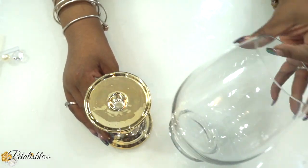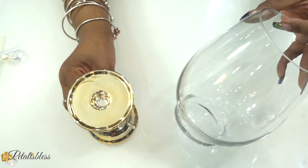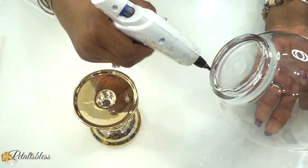And now we have the candle holder and our jar, and we are going to put the two of them together. Again, use a strong adhesive, E6000 or the Dollar Tree Fix-All. I am just using some hot glue.